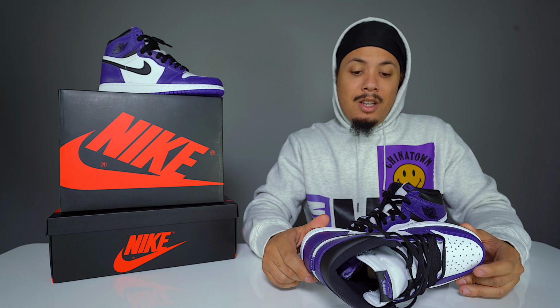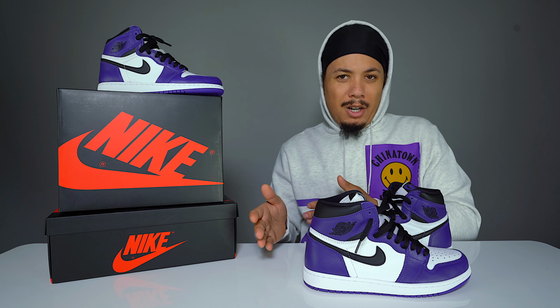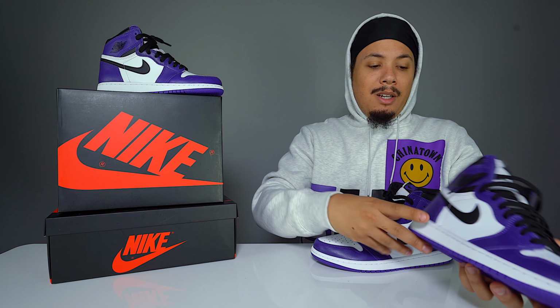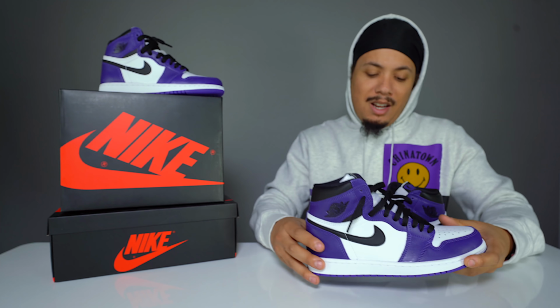At the end of the day, what made me cop this over the Pine Greens, when the Pine Greens had a better material, was just the fact that it gave a better look of an OG compared to what the Pine Green did. I just like the look of this as far as the leather, everything about it. They didn't change too much. They didn't put the patch on here. They let it be a Jordan 1 OG. You feel me? And that's all I was asking for.